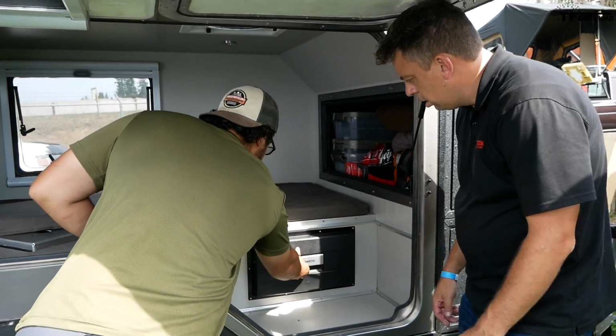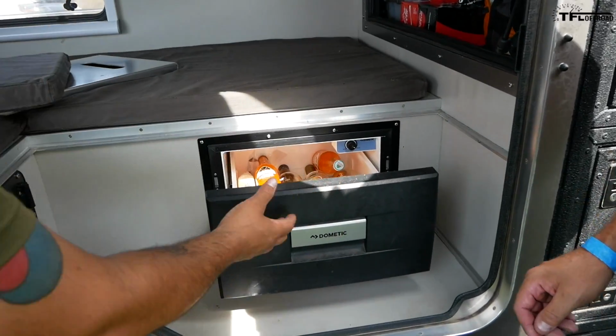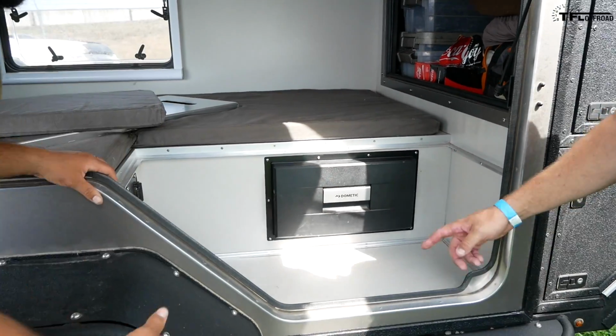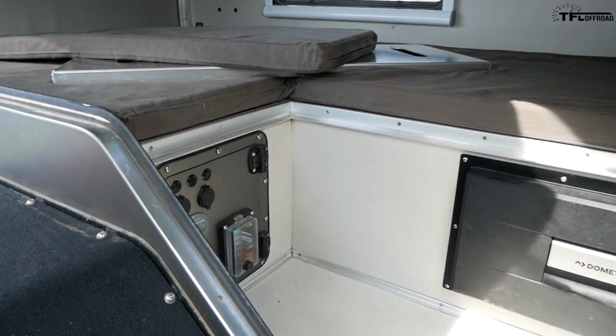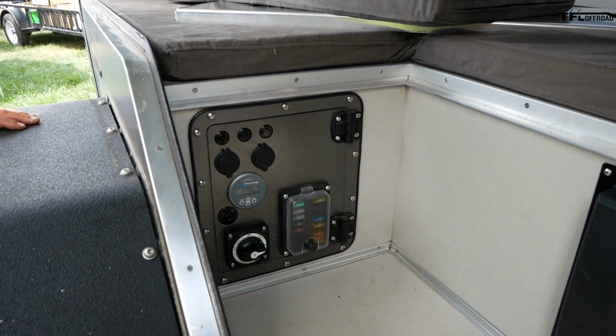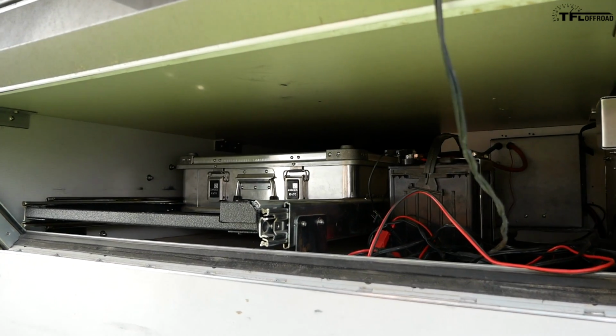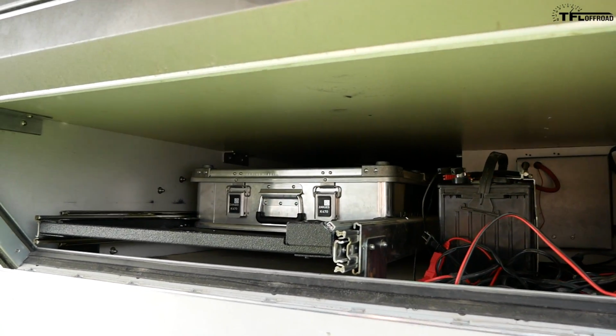Exactly. Yeah. Okay. Down here we incorporate the Dometic slide fridge. Nice. Over here is our power panel. So you have kind of a battery on board? We have a deep cycle 12 volt on this unit itself. We also work with a lot of AGM batteries, lithium ion.